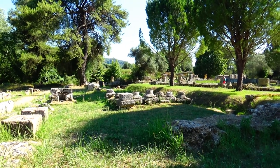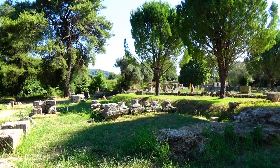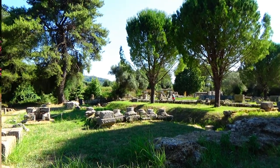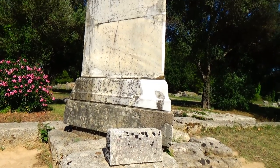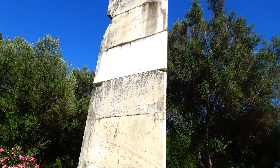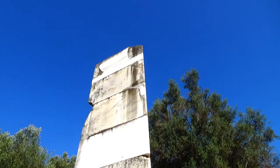This place here is the Bouleuterion, or the Council House, was the seat of the Olympic Senate. Wow, so this place must be pretty important. So this huge column over here actually holds up this huge statue of Nike, the goddess of victory.